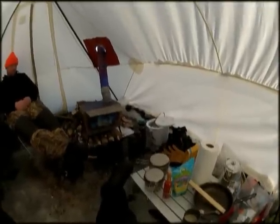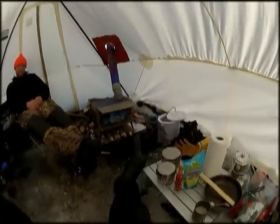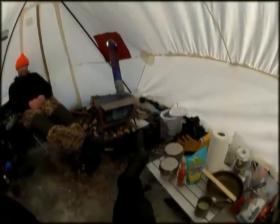Got to stay hydrated. I think that's the hardest part about winter camping, is you don't realize how dehydrated you get. And both Matt and I have had bouts where we're like, oh crap, starting to cramp up, time to drink some water.